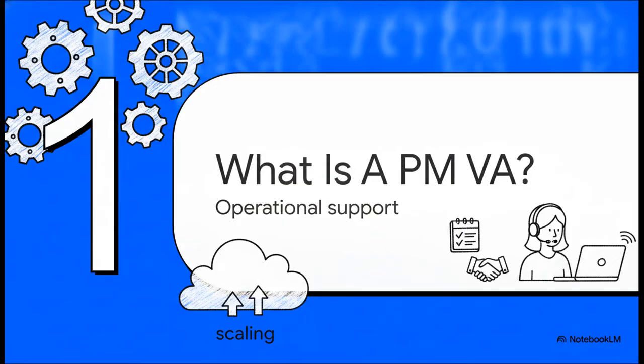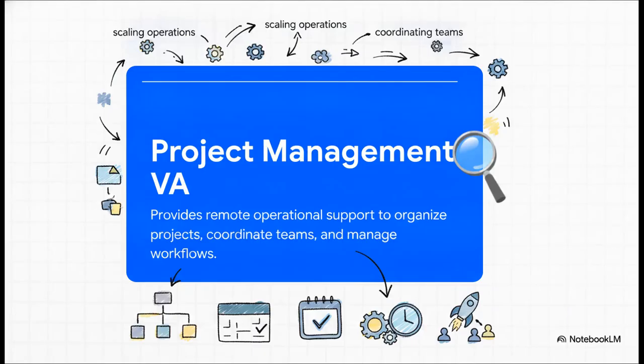Okay, section 1, what is a PMVA? Let's define this operational support. A project management virtual assistant, or PMVA for short, is a professional providing remote administrative and operational support to organize projects, coordinate teams, and manage workflows. Notice the really precise language there. This isn't just about someone answering phones or booking flights for you. This is about someone stepping into your business to actively coordinate, organize, and manage the absolute lifeblood of your operations.